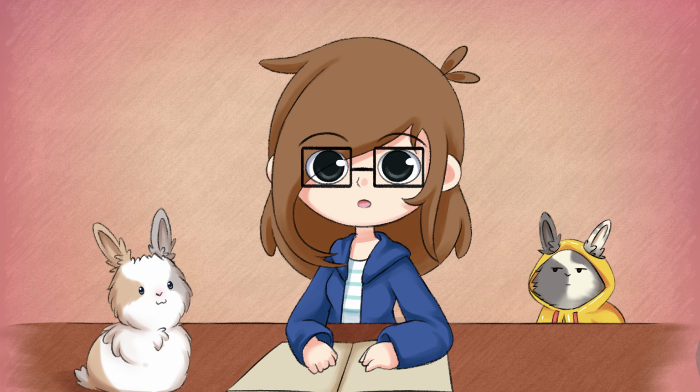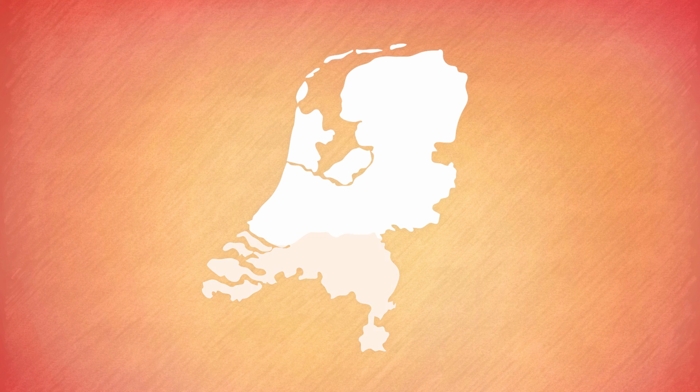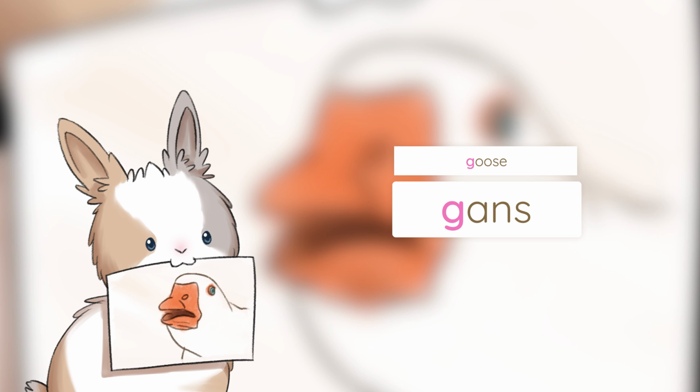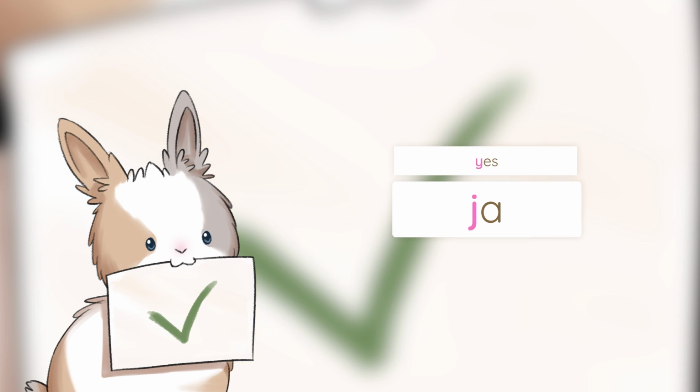Now, the English G is an exception, as the G sound in Dutch does not resemble the English G in the slightest. The thing with a Dutch G is that, to you non-Dutchies out there, you are probably not really familiar with the G pronunciation war we have going on here in the Netherlands, but generally speaking, the southern part of the Netherlands pronounces the G in a rather airy way, gans, while the northern part of the Netherlands pronounces the G in a very harsh way, gans, goose, gans, house, huis, yes, ja.